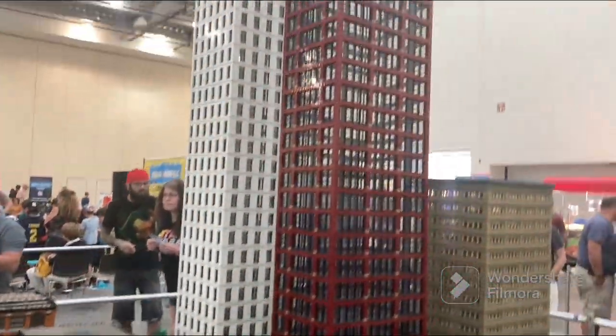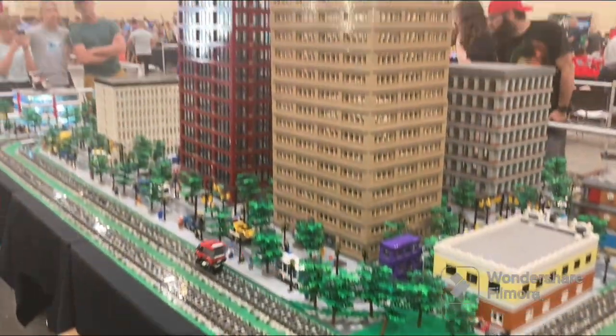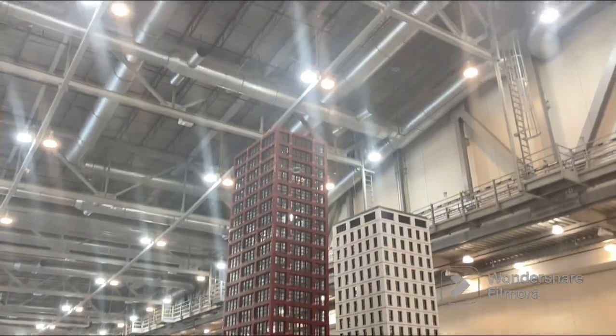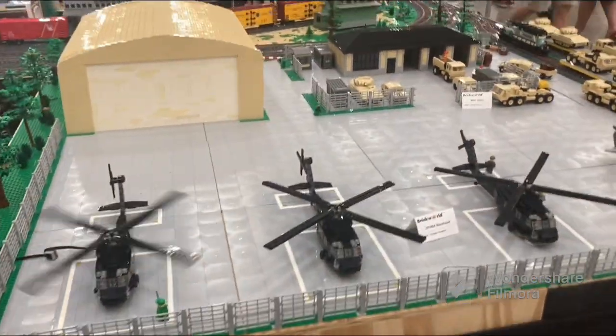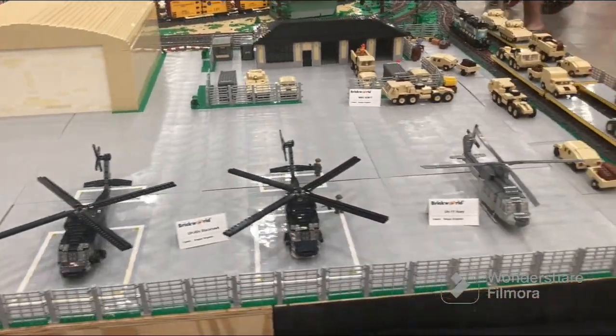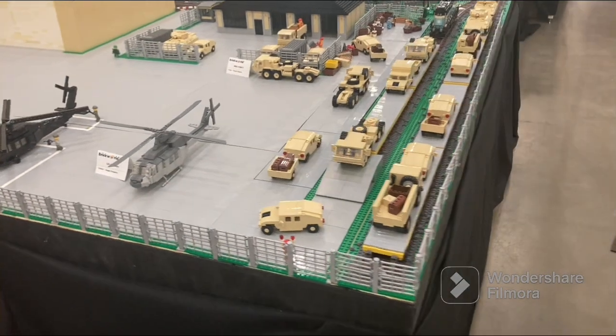Now the trains may look like they're zooming real fast around, but that's because I sped the video up because I was going real slow. So they be zooming in all of the videos. That's why everything looks like it's going super fast. But that's because I was going real slow and I had to speed the videos up slightly.